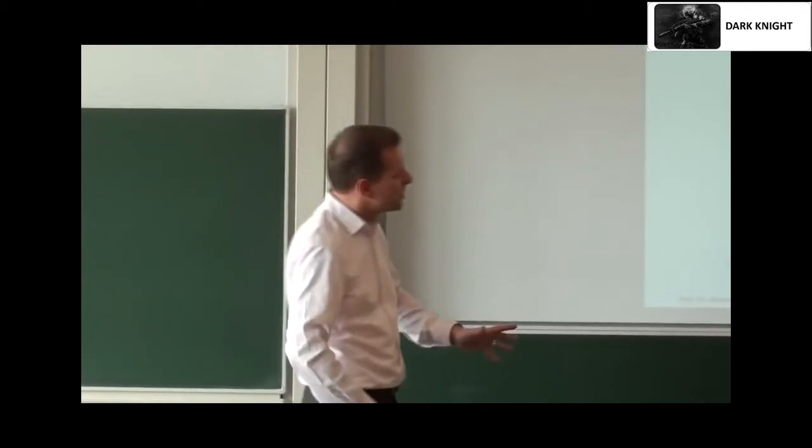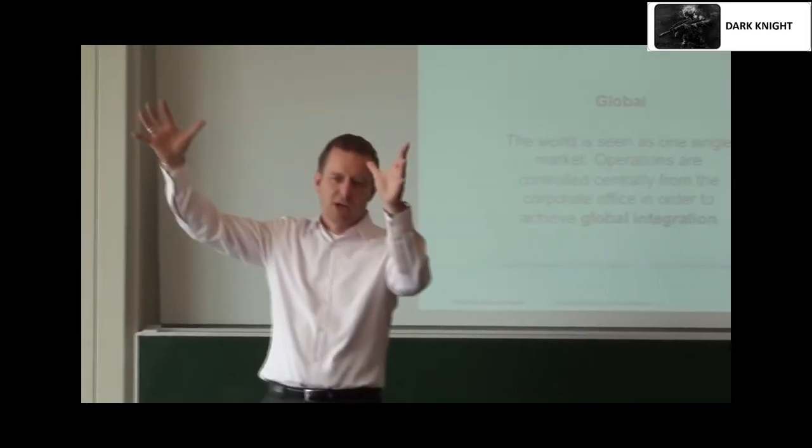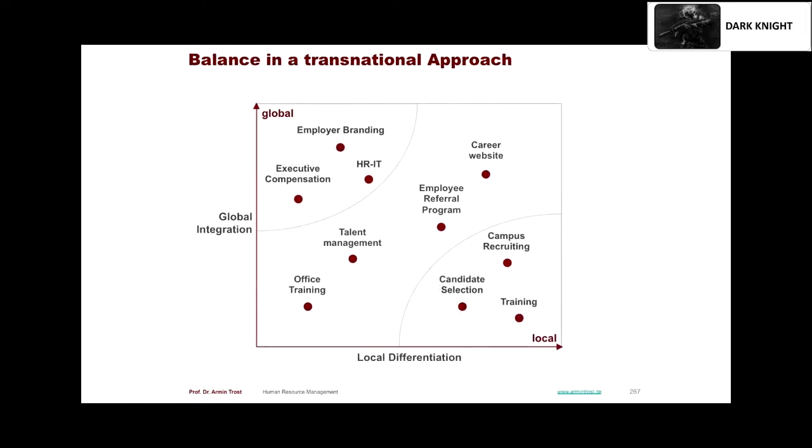And this leads to an approach which is named the transnational approach. It's not whether you do everything global or everything local. It's the question of what should we do globally, what should we do locally. Where is the need for local differentiation high? Where is the need for global integration high? And then you find very different things that you can do as part of HR.